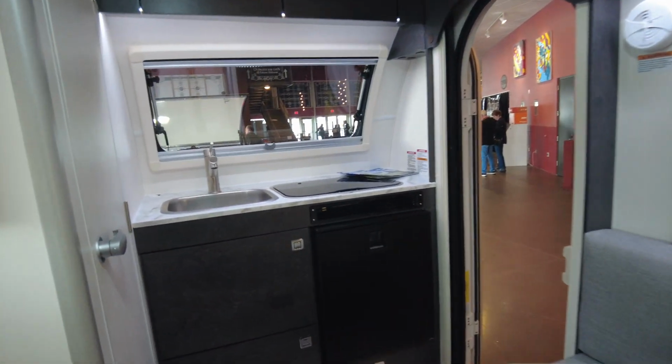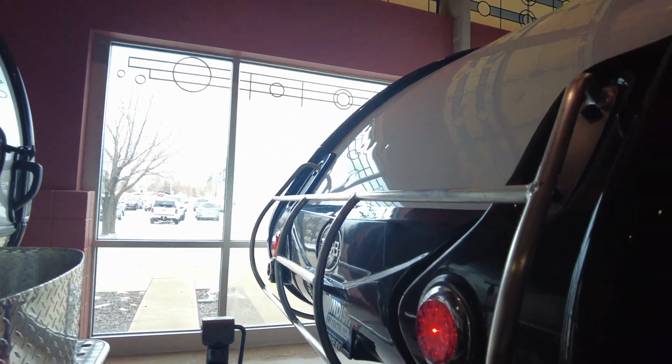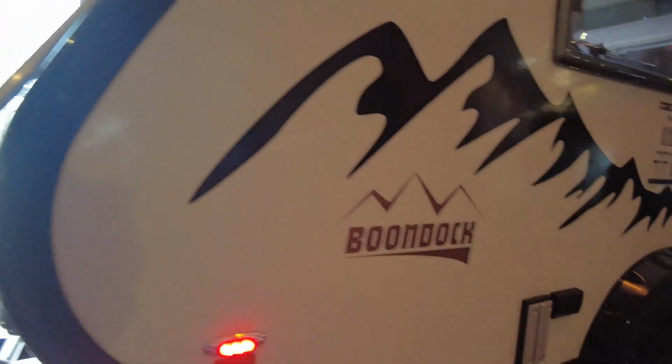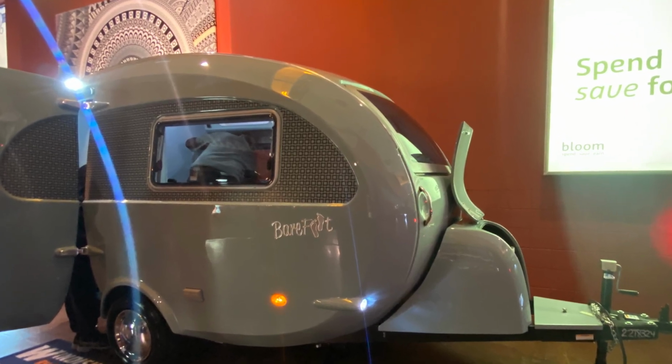The length is 15 feet 3 inches, width is 6 feet 8 inches, and the height is 7 feet 8 inches. It has a 19-gallon freshwater tank, 18-gallon gray water tank, and a 5-gallon black water tank. The dry weight on this unit is 1,946 pounds with a gross weight of 2,900 pounds. MSRP is $31,980.